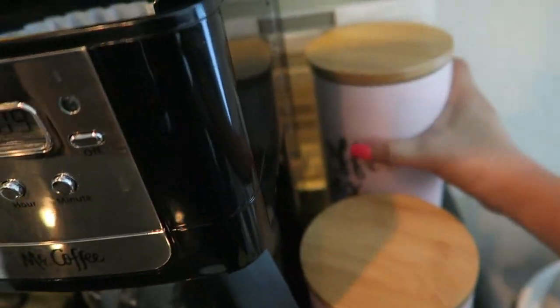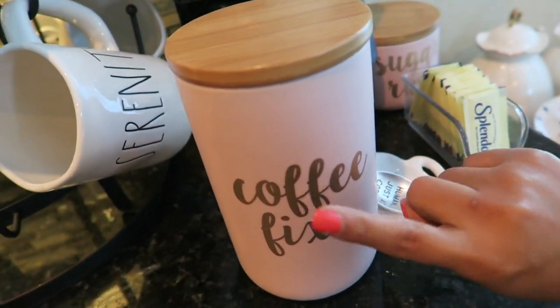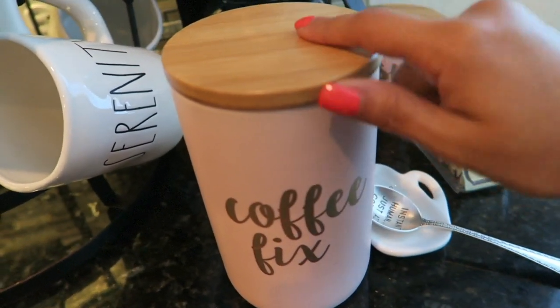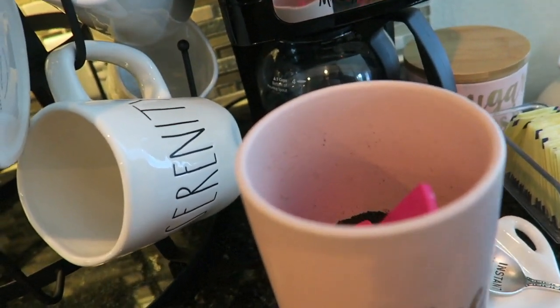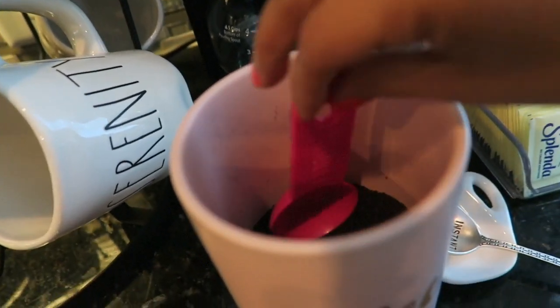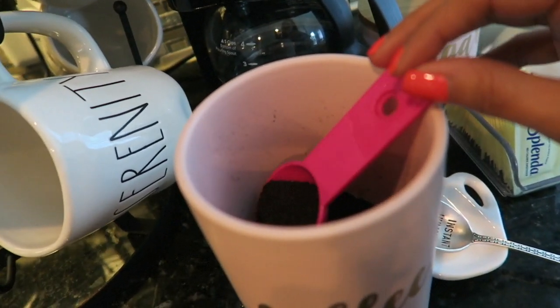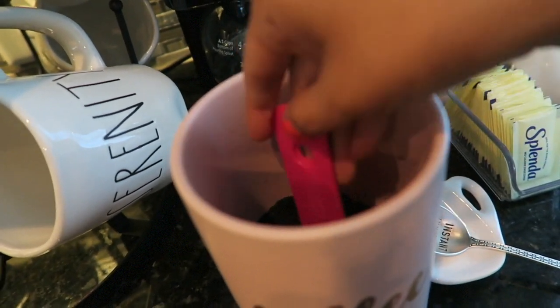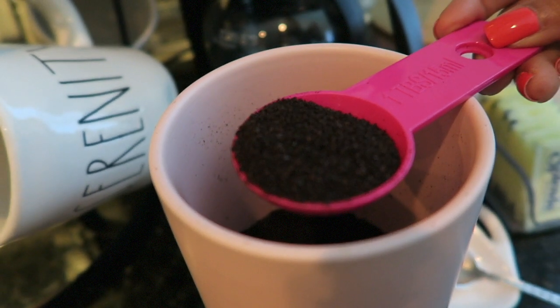Okay, so here's my little coffee fix jar. Isn't it so adorable? I got it last spring at Marshall's. And I have some delicious coffee in here. This coffee is the H-E-B, what was it? Hazelnut and cinnamon. It is so good. So, so good.